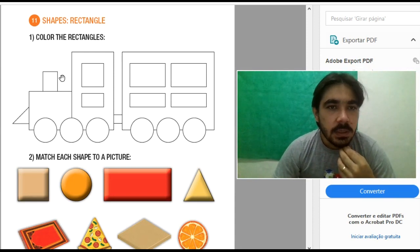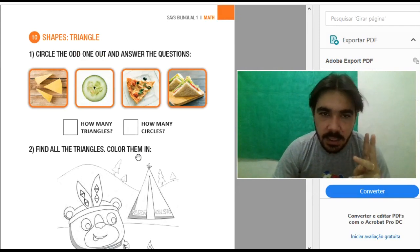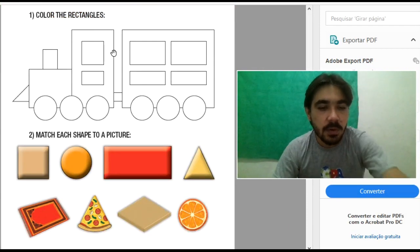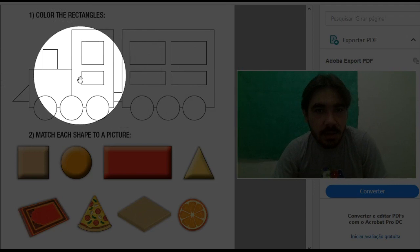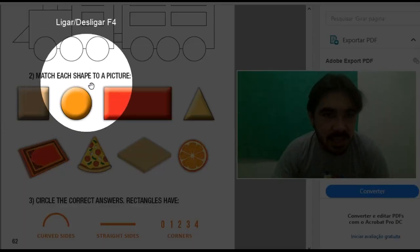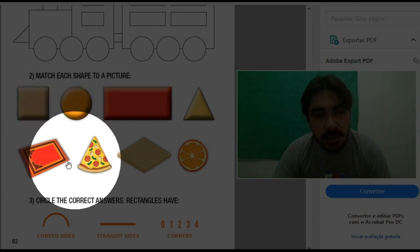Very good. You have question also like the other shapes: circle, square, triangle, que é uma das atividades que vocês vão fazer. A segunda atividade a gente vai ter sobre rectangles. So color the rectangles. So you have to identify the rectangles in the picture, identify the rectangles and color. All right? Very simple. And number 2. Number 2, match each shape to a picture. So you have to make a line to the correct object.